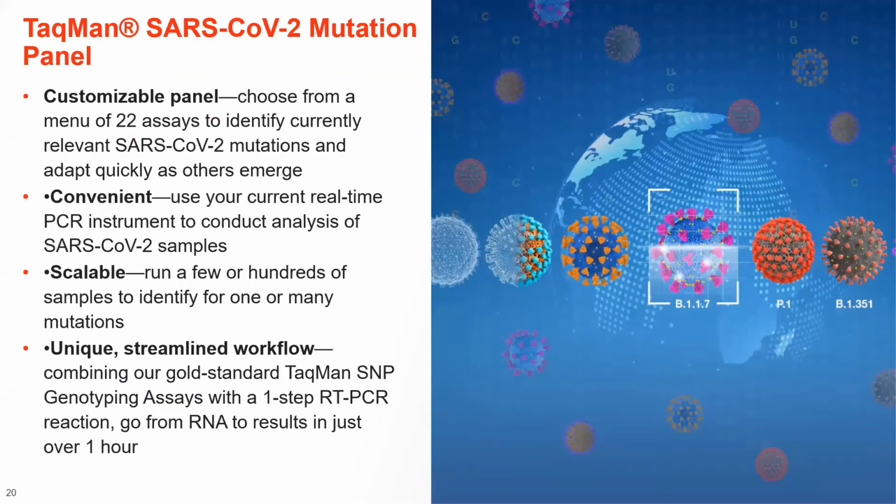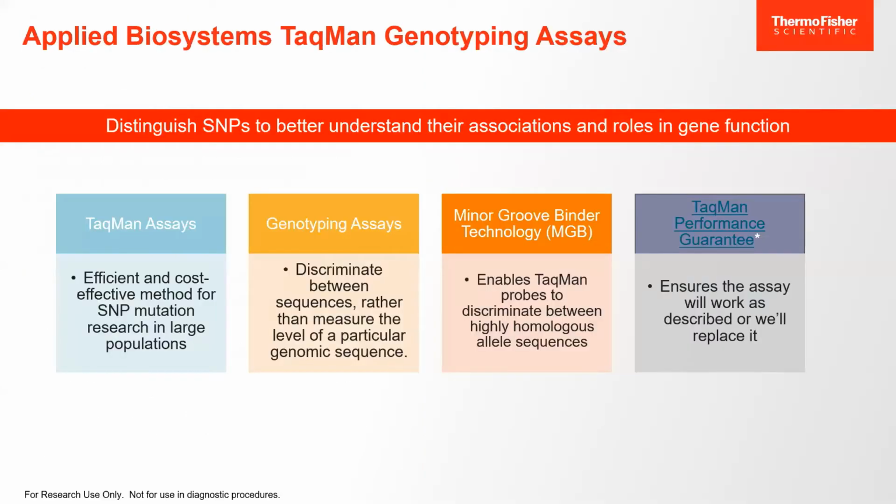When looking at TaqMan mutation panels, these are fully customizable, already optimized panels for targeting specific SNP mutations within your workflow, and this will give you results in just over an hour. And the ability to distinguish between different SNPs to better understand their function comes through as pre-packaged, pre-optimized TaqMan assays and TaqMan kits, which are designed for direct usage with all of these platforms.